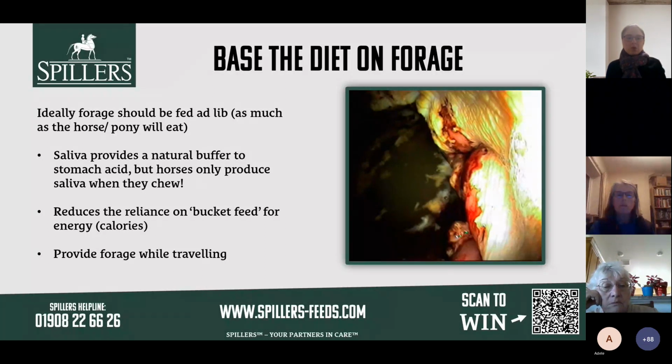Saliva provides a natural buffer for stomach acid, but unlike people, horses only produce saliva when they chew. So if we limit their opportunity to chew, we limit their saliva production and therefore limit their ability to neutralise acid. Forage accounts for a large proportion of the horse's daily calorie intake. For some horses, of course, it's 100% of their calories. And so providing plenty of forage helps to reduce the reliance on bucket feed for energy.